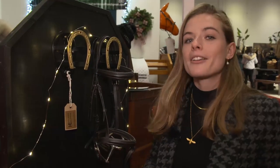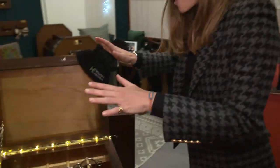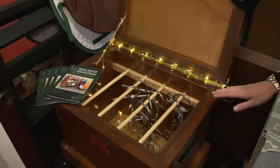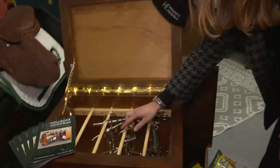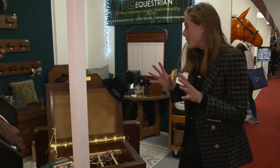Now, if you're looking to personalise your tack room, this is the place to come. Whole Rock Equestrian. They can personalise absolutely anything to make your tack room unique to you. This is their brand new bit box. Now, I've never seen anything like this before, but you can hang all your different bits in this box and take it with you. It's absolutely brilliant.